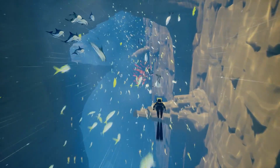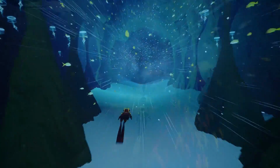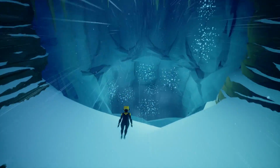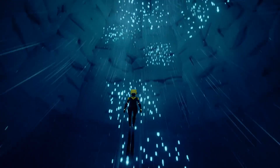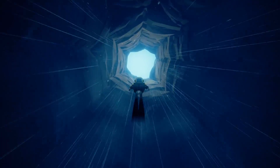Swimming feels excellent. The movement's very natural, smooth. It gives you a real good weightless feeling as well. So you're not just pressing up, down, left, and right and moving right in that direction. You actually have a little bit of a floating feel to it, so you can make adjustments and move that way. Not a lot of games really give you that, so it's definitely something worth checking out.